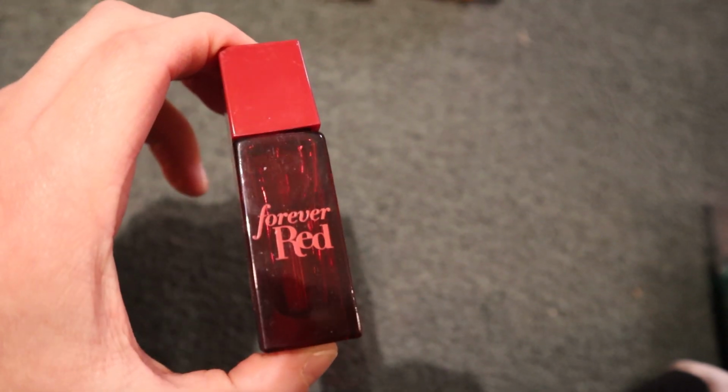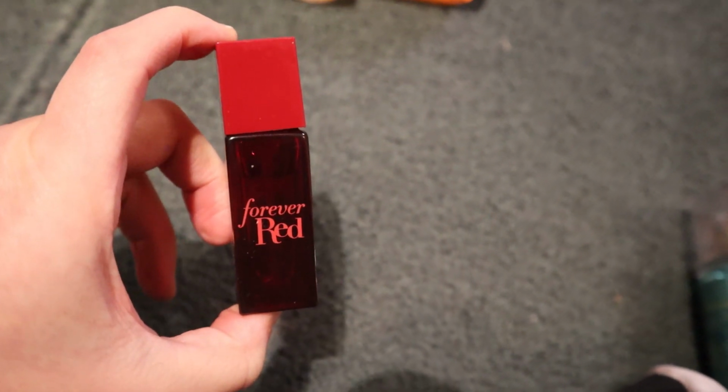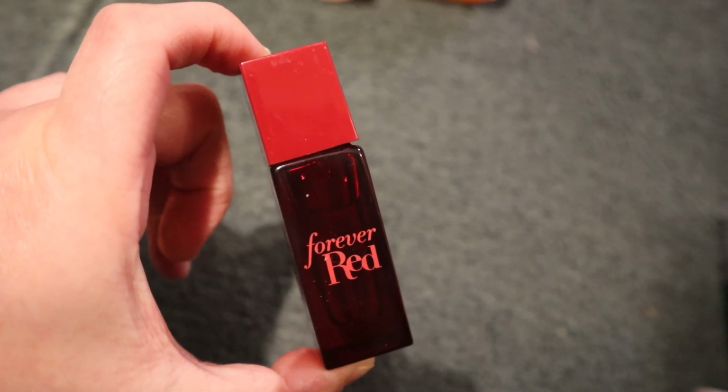So moving on, this Forever Red perfume is just like a little tiny bottle of perfume. I think the fragrance is nice. It's this kind of sophisticated, creamy, but a little bit of fruity. So I think I'm actually going to gift this.